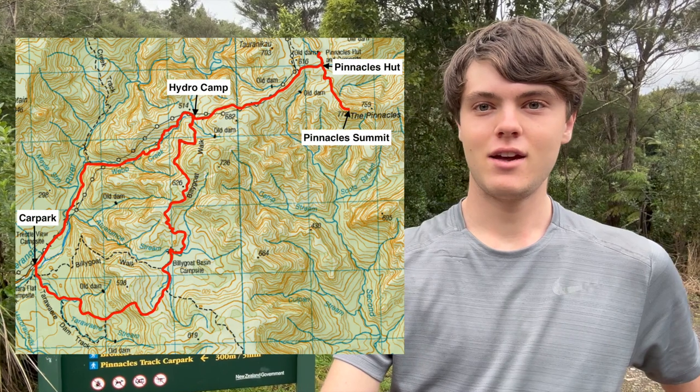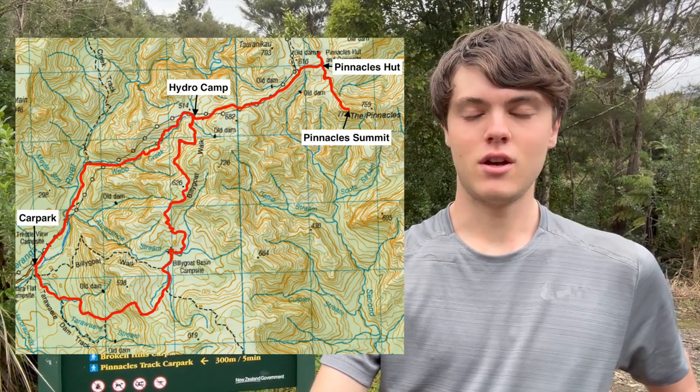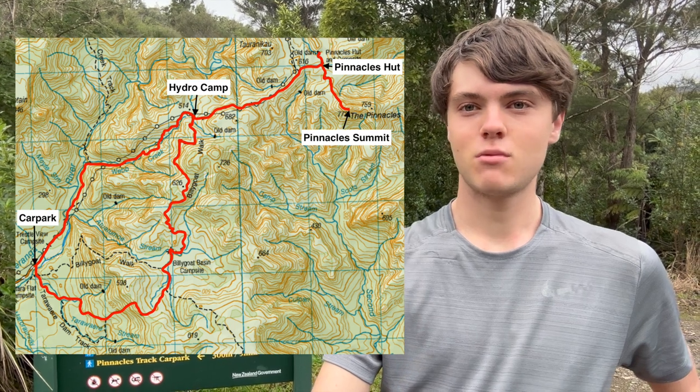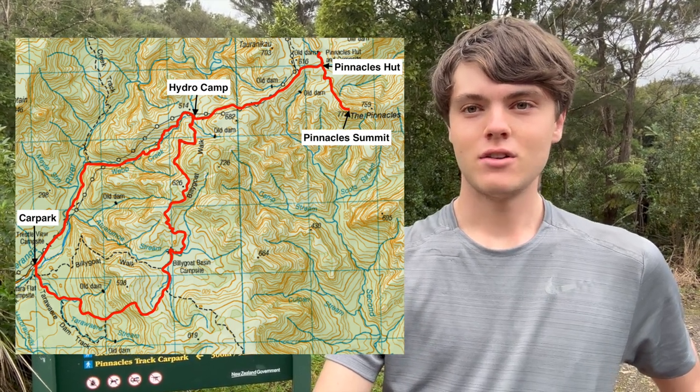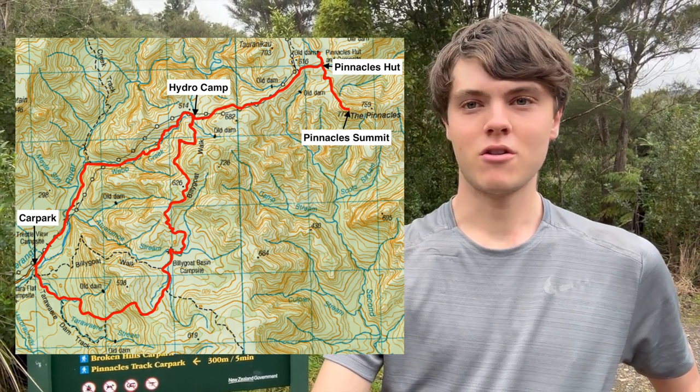So the plan for today is to head up the Tarawaere Dam Track up to the dam, which has got quite a few stream crossings. There's one main crossing of the Kauaeranga River just behind me here, so yeah, doesn't look too bad, should be able to get across okay.